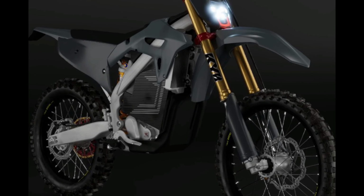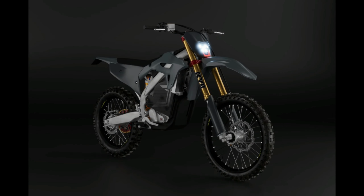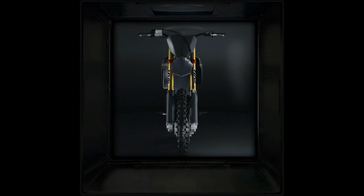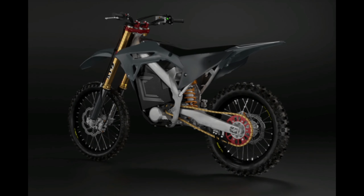Flux Performance Primo. Flux Performance, a Slovenian company, is set to produce an electric off-road bike that is like no other in the market. Primo, their prototype, is expected to go into production in 2023 and deliveries by 2024.